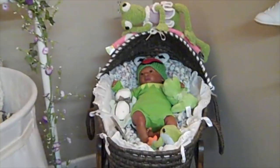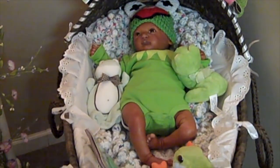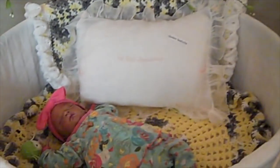Oh, that frog. She brings me so much joy. Still working on her name. I need the perfect name for her. Anyway, I've narrowed it down to a few, so, you know, I got to be 100%, everybody.